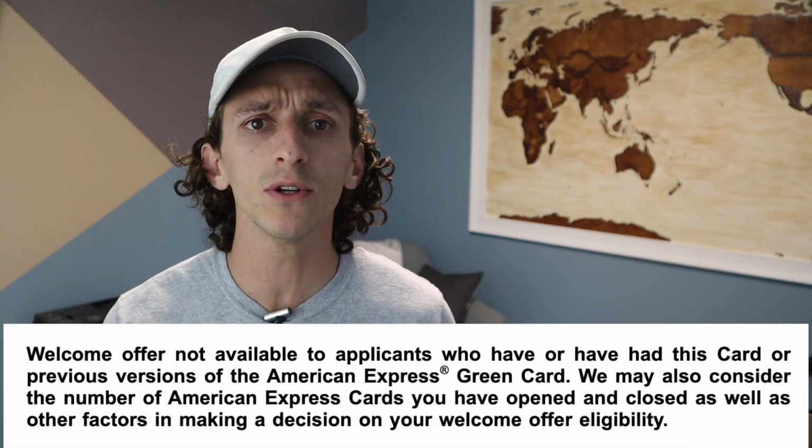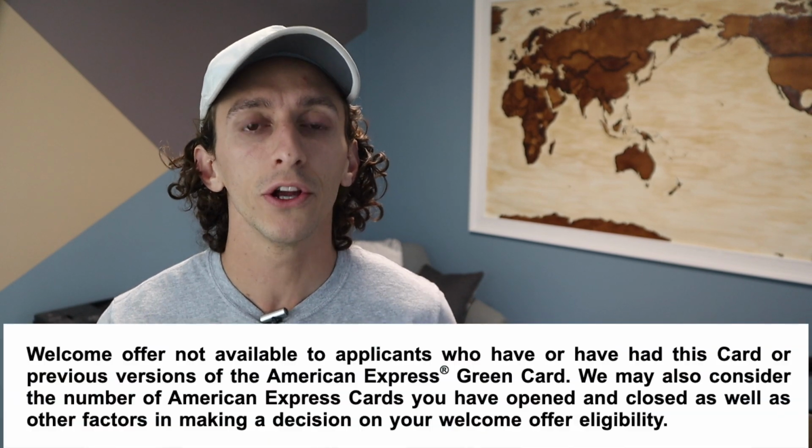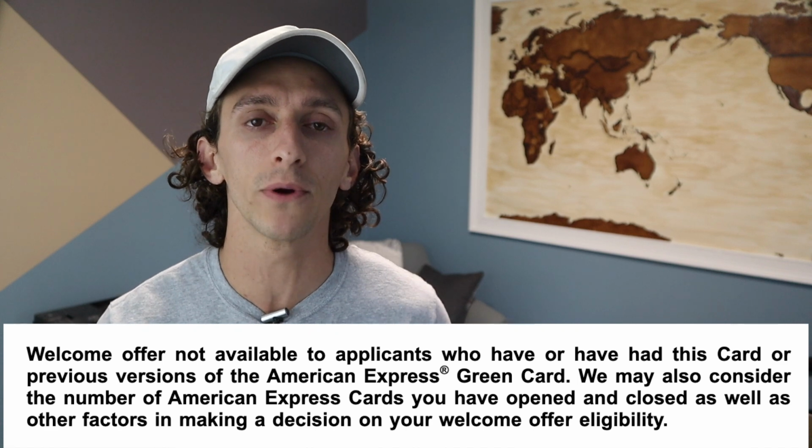Now, let's first talk about applying for the new Green Card. Because if you're someone who's had the Green Card in the past, you're not going to be eligible for the bonus on this card, and that's because it's not considered a new product. So you definitely want to keep that in mind if you were considering this card. Also, this is a charge card, so it's not going to count toward your 5 American Express credit card limit. But since it is a personal credit card, if you were to apply for it, it will burn a spot for your Chase 5/24 status.